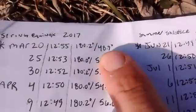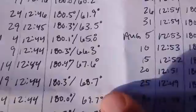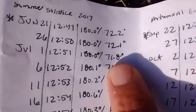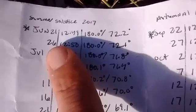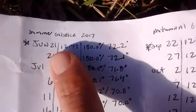And then these are your altitude angles right here of the sun. You can see it's rising, rising, rising. This is all from my location. This isn't everybody's location, just from where I'm at. And it will reach 72.1 degrees in the sky right around the solstice. 72.2 on the solstice.